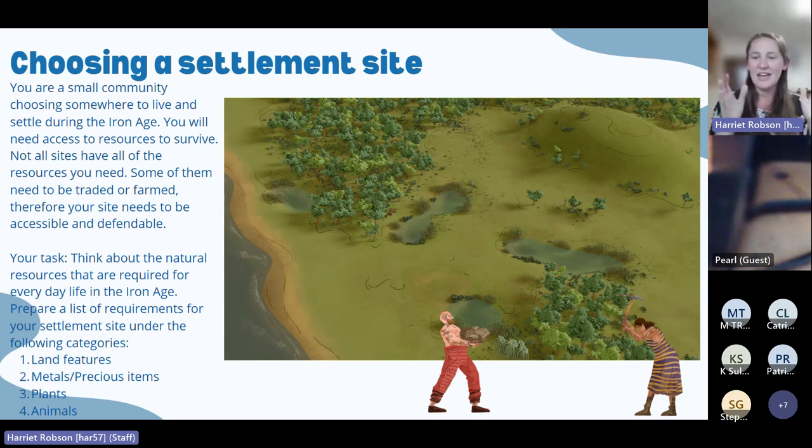Just prepare a really quick list of requirements for your settlement site under the following categories. I've given you some prompts there. So features within the land, do you want it to be coastal or inland? What sort of metals are you going to be expected to need? Think of the plants that might be needed and some of the animals as well.